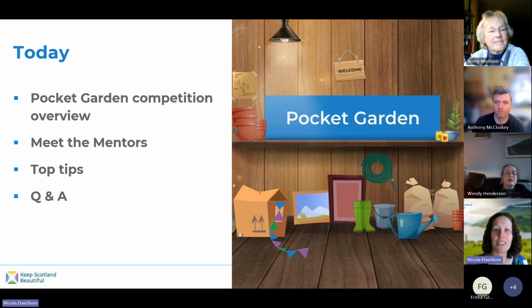So what are we going to cover in today's session? Today we're going to have a little bit of an overview of the Pocket Garden competition so that you're aware of all the bits and pieces that you need to do to take part. And then we're going to have our main part, which is meeting our amazing mentors. As well as the mentors having a wee chat and sharing their stories, they're also going to offer you some fantastic top tips to help you with your growing for the Pocket Garden competition. And we'll finish up with a Q&A. So for all of our amazing educators, if you've got any questions about the competition or the wonderful advice that our mentors have, there'll be an opportunity at the end to have questions as well. So we'll start with just a wee overview of the Pocket Garden competition.